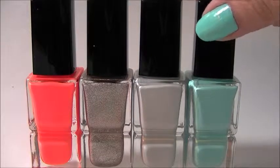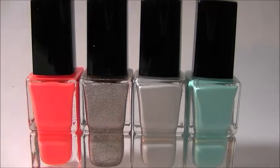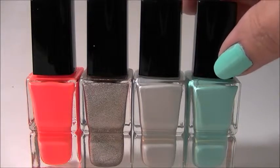And I will be comparing them to other similar colors in the future. And I look forward to probably in the next month or 2 buying some more colors from this company.